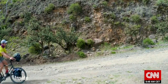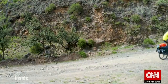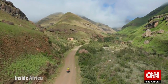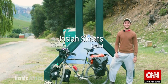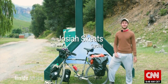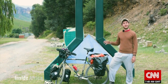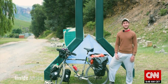Josiah Skeets is a young Englishman who has been cycling across the globe for nearly 4 years. He's headed up the pass on his bike from South Africa into Lesotho. So I've been on the bike for nearly 3.5 years. I cycled from England all the way to Australia, through Europe, Asia, and then through the outback of Australia. And then I've just hitched a ride on a boat, on a yacht, from Australia to Durban, South Africa. And now I'm cycling across South Africa and back to England.